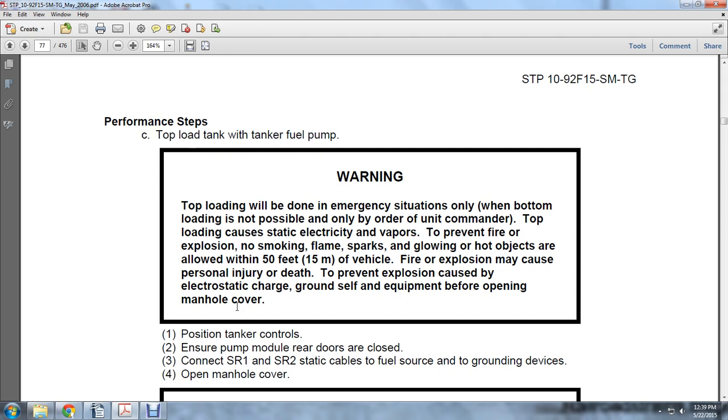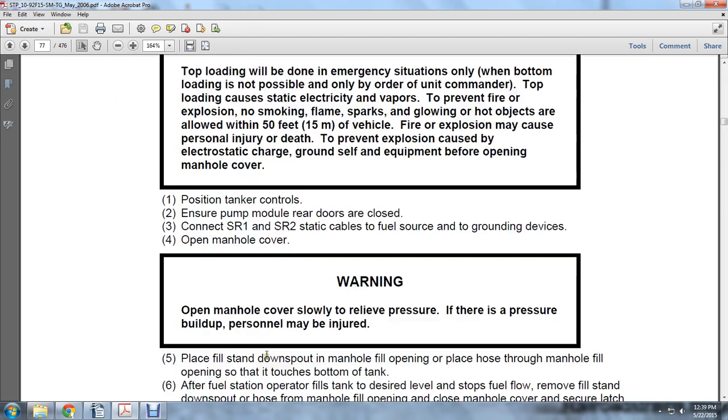Fire and explosions may cause personal injury or death. To prevent an explosion, connect the electrical static ground safety equipment before opening the manhole. Position the tanker controls and ensure the pump module rear doors are closed. Connect the SR1 and SR2 static cables to the fuel source and the grounding devices. Open the manhole cover. Warning: open the manhole cover slowly to relieve the pressure. If pressure builds up, personnel may be injured.